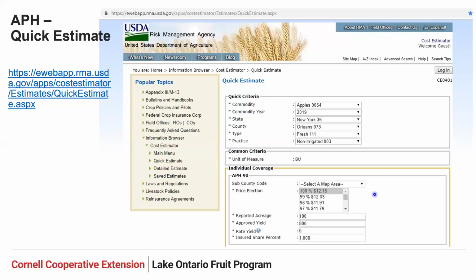Then the next line is your price election. The 100% item selected at the top is the current price election for each type of crop. In this case, $12.15 is the price election for a bushel of fresh apples. Typically, you would select the 100% full price election amount for your insurance unit. The next line is reported acreage. You enter the acreage of the insurance unit. In this case, it is 100 acres.